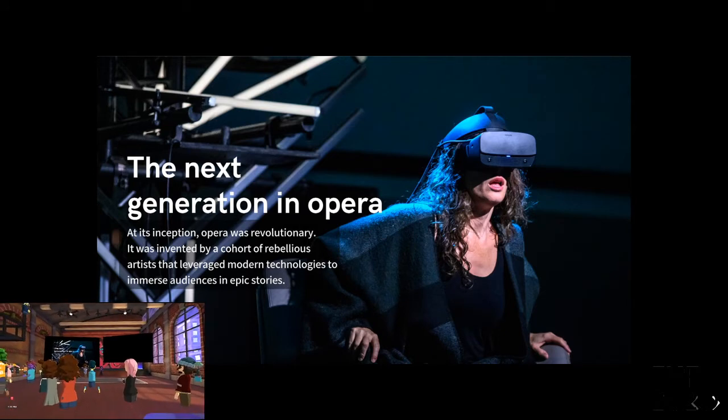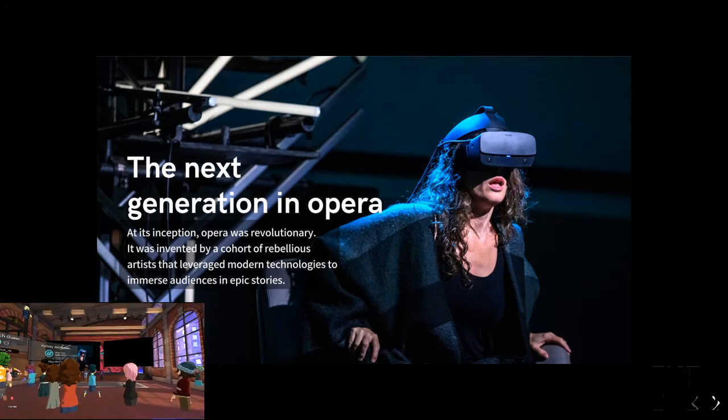OrpheusVR is currently in development for Oculus Quest, and today we're going to tell you a bit about our process and the tools we've used to translate a historical art form and a kind of wild idea into a high-fidelity prototype.